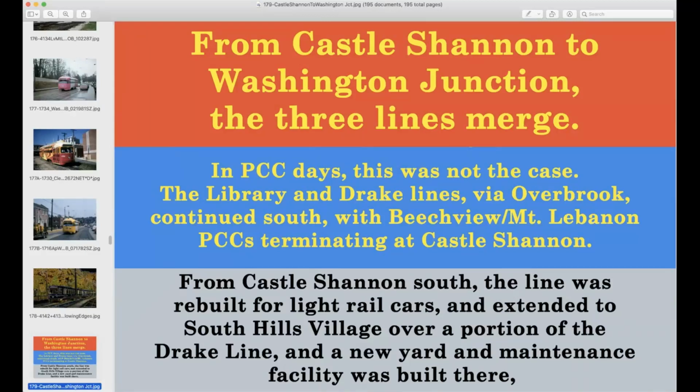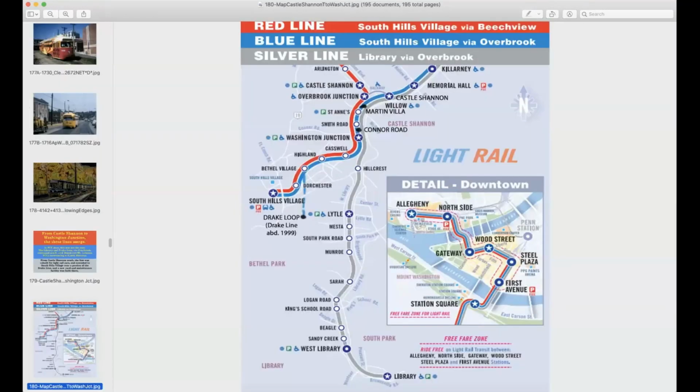There should be a period at the end of there, but there wasn't. Okay, now here we have a few more added locations. Castle Shannon. I'll show a number of shots at Castle Shannon. Then Martin Villa is the first stop in PCC days south of Castle Shannon, but it's no longer used. St. Anne's, Connor Road, Smith Road, Washington Junction. So let's continue southward.